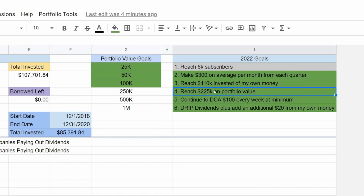The other one is this one, which we are not in control on. This depends on the market conditions, so we might not reach that one. Number 5 is to continue to dollar cost average $100 every single week. As you'll see when I jump into the history, I'll show you guys where I dollar cost averaged and deposited $100. I actually forgot to enter a trade, but I did deposit the $100 for this past week, and then drip $20 for every time a company pays me out, just to give it a little boost, and I've been doing that. So we have all these goals, so definitely very awesome.